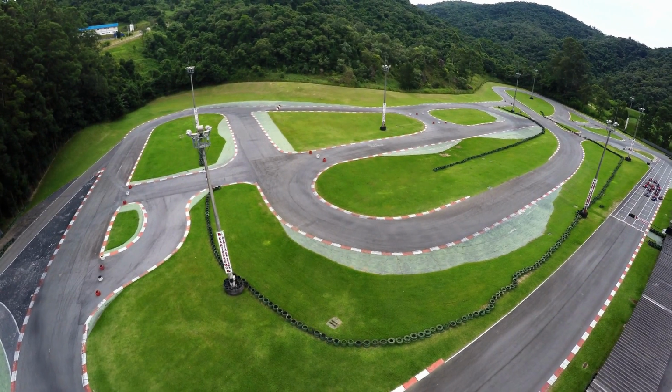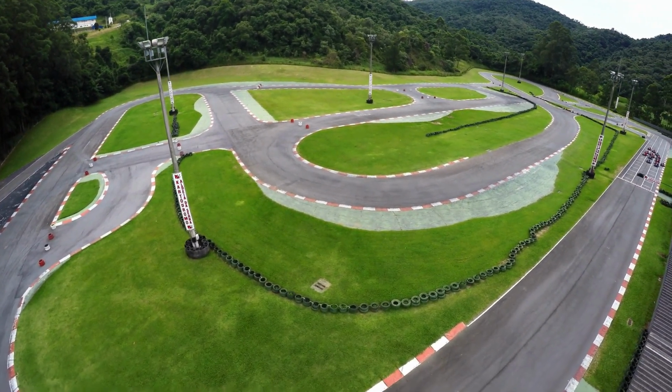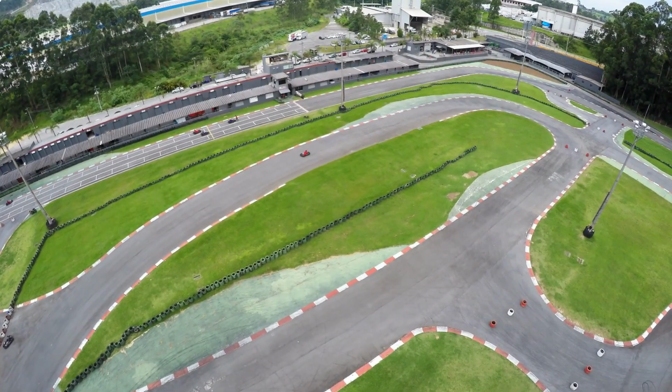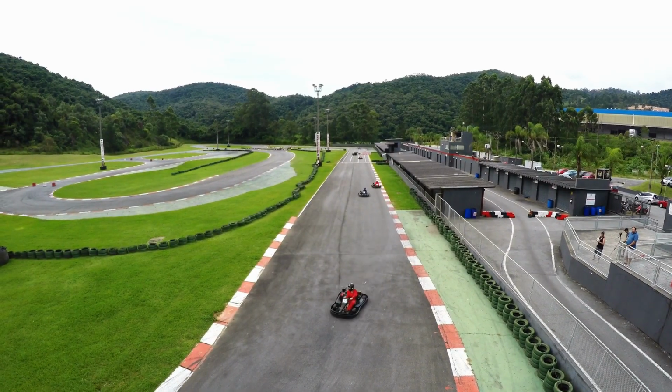It's really fast and flowing. You can have a lot of fun on that track. They have a lovely infrastructure in there as well. They run indoor racing all day, as you can see there, and then you can have your session in between those. They have about 87 boxes in there.